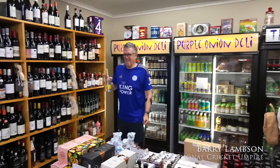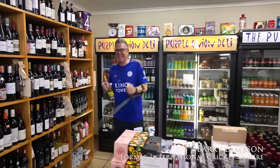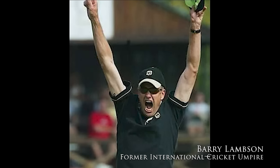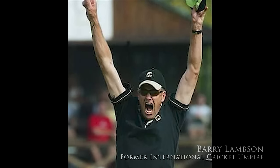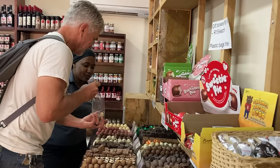It was a wonderful surprise to bump into former international cricket umpire Barry Lamson here at Purple Onion. Barry of course became famous for his Lambada style antics on the cricket pitch. My personal weakness in this place is the dark chocolate.